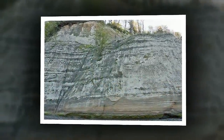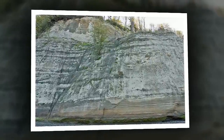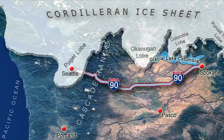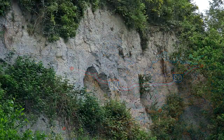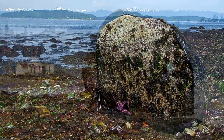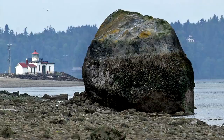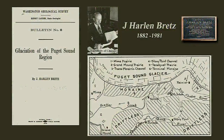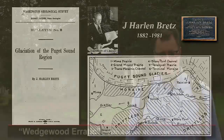Dig into most of Seattle's hills and you'll find complicated sets of poorly sorted rocks and beds of sand and gravel that were dumped here by an ice sheet that came from Canada. The Puget Lobe advanced and retreated over Seattle at least 7 times in the last 2 million years. Each ice advance laid down a different generation of glacial till. Canadian rocks, strewn all over the Puget Lowland, stretching from the Olympic Peninsula clear over to the Cascade Range. Deposits that were first mapped in detail by J. Harlan Bretz back in 1913.